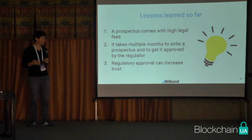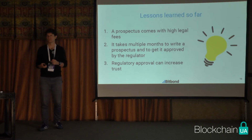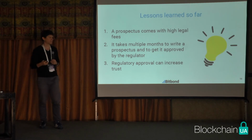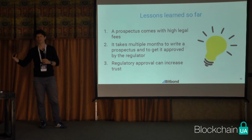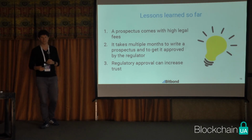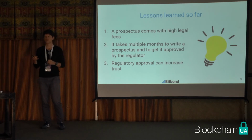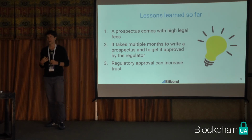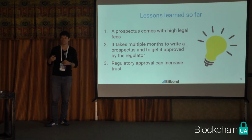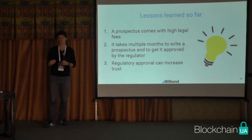And so as a conclusion, when you make the decision to run a security token ICO, there are a few things that we have already learned, even though we have not yet fully run it because we're right now waiting for the approval of the prospectus by the regulator. First of all, a prospectus comes with relatively high legal fees. What I personally would advise you to do is to find a law firm that you trust, that has done many security issues before, and that works together with you on a fixed price basis.